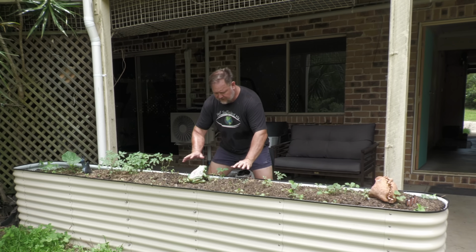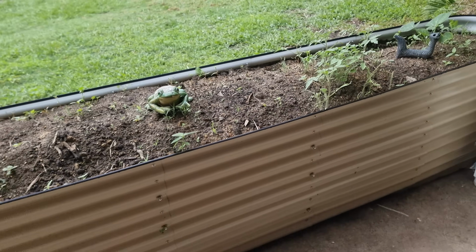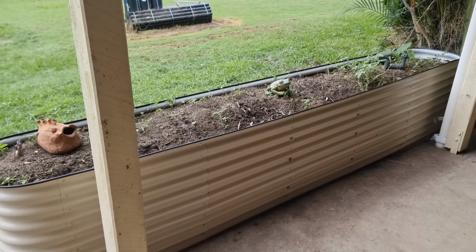So I am going to give this bed a top up because it has sunk more than this other one did. It's going to sink again anyway, don't worry about that. All these garden beds tend to sink over time no matter what.